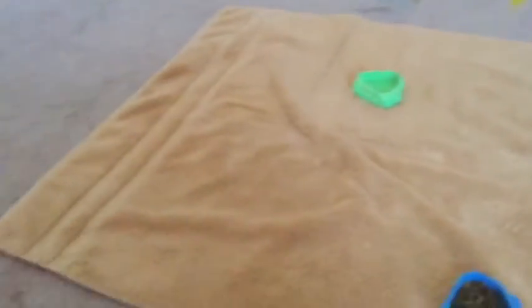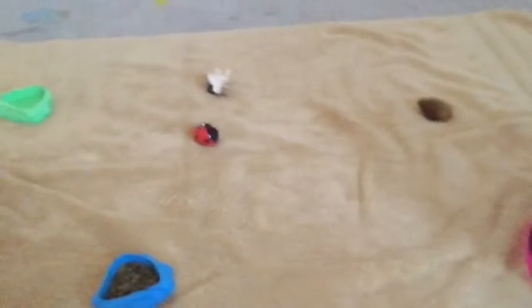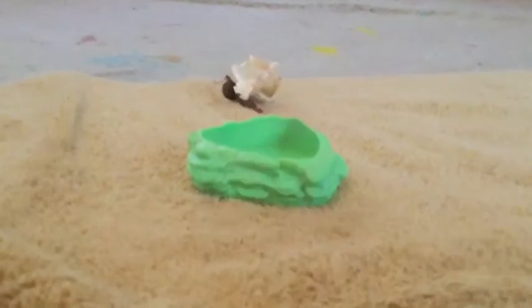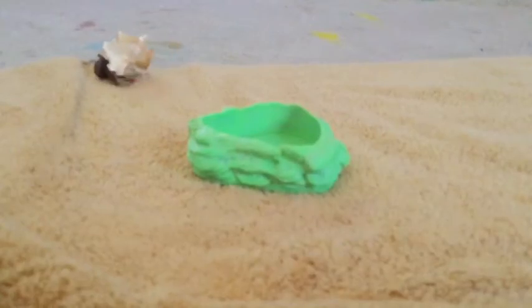So yeah, that's what my hermit crab looks like. And when we have playtime, we just lay out a rug or some rugs. I have a rug bin, which I'm going to show you my setup. Oh, and Hermit's moving towards his water bin. Yeah, and he's going off the rug again. So looks like we're going to have to do something about that.